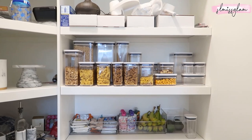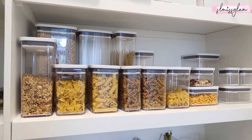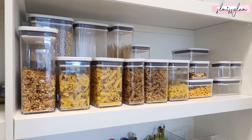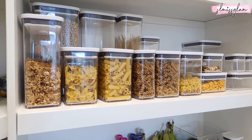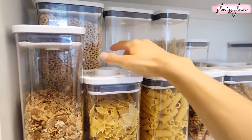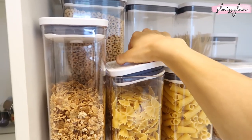Okay, so I just wanted to quickly show you guys what I've done so far. These are the storage containers that I bought in a big set off Amazon. I've had so many questions. They are unbelievable. We're obsessed, and we got them for a great price too. So you go like that. Like that. So easy.